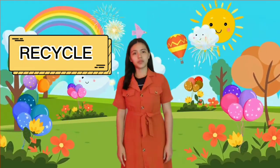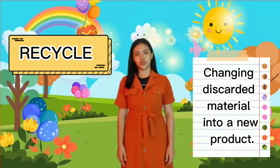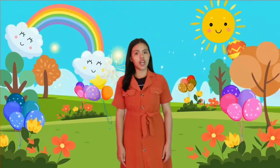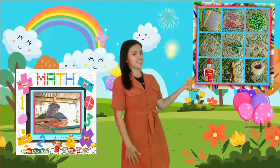So last is recycle. This is the most commonly used practice in the 3R's. Recycling is changing discarded materials into new products in order to avoid using more resources. For example, I have an old photo album and many colored papers that I cut out because I used them in my other subjects. So I have a lot of extra or excess colored paper. So as a BEED student, as a future educator, I decided to make instructional materials made from recycled items. So this is the proof that I made it.